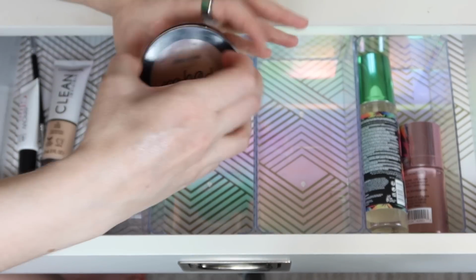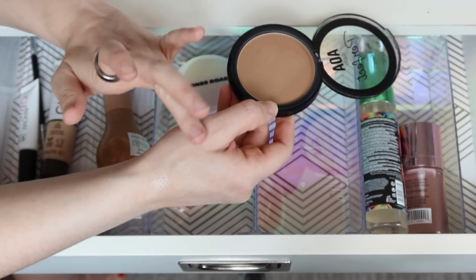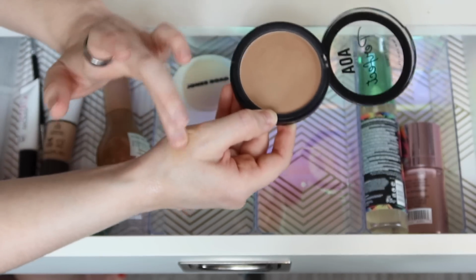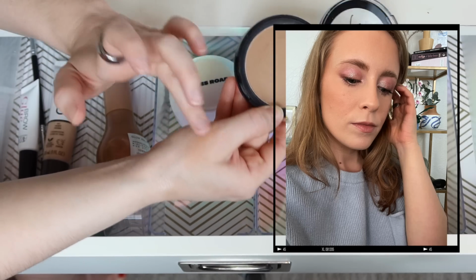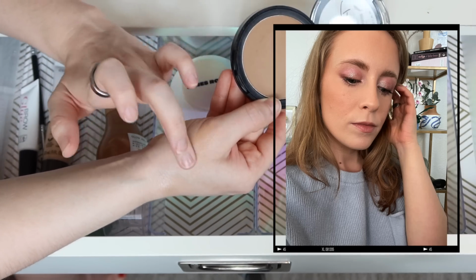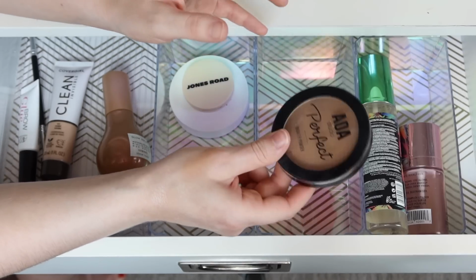And then I also have in here the AOA Studio Perfect Bronzer. Love this as well. This is a little bit of a darker shade for me, but in the summer it's beautiful. It's a great tone, not too yellow. Nice, just a sun-kissed bronze look. But I definitely have used this a lot throughout the past few months, so I'm going to put that away.